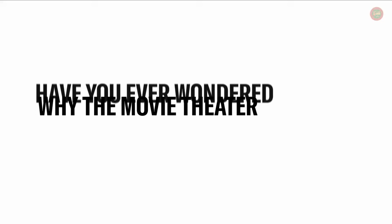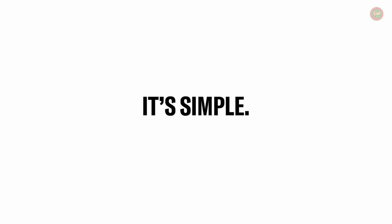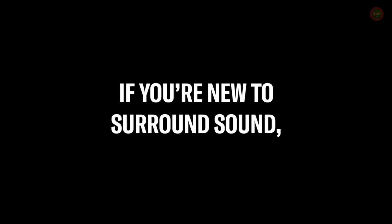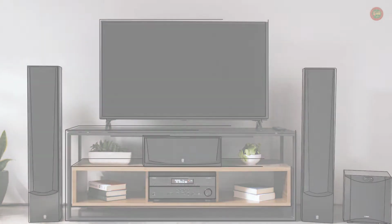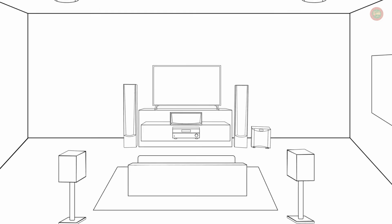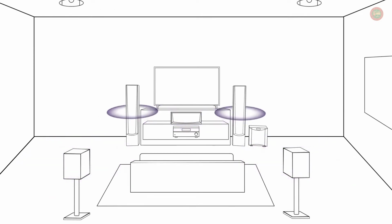Have you ever wondered why the movie theater sounds better than your TV? It's simple. The movie theater has surround sound. If you're new to surround sound and interested in creating an immersive experience at home, here's where to start. Surround sound is the key to transforming your living room into a home theater experience. With a 5.1 channel setup in your home, sounds from your favorite movies can seem like they're all around you.